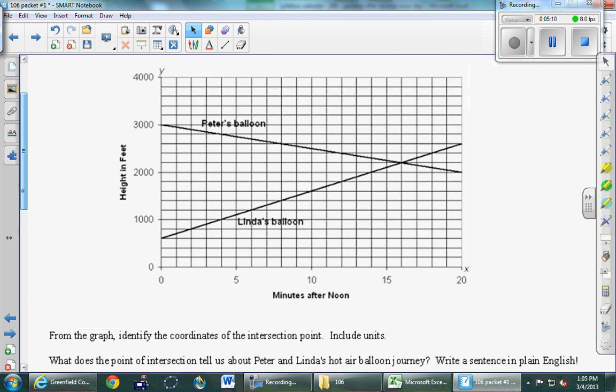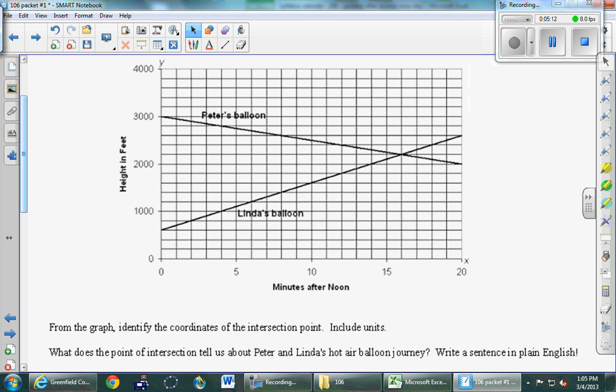Okay, so here's the graph. The vertical tells you the height of the balloon in feet. The horizontal tells you how many minutes it's been since noon. So let's jump down here to the next sentence. From the graph, identify the coordinates of the intersection point, include units. So, and we write big parentheses here, look for the intersection point, write down two numbers in the parentheses, and also write down units for each number.